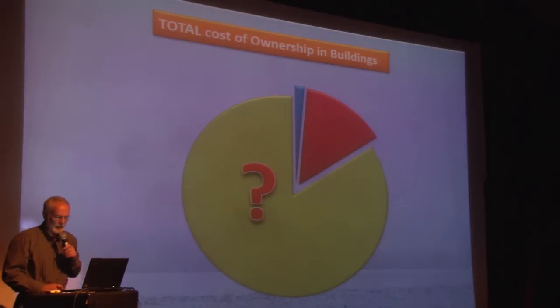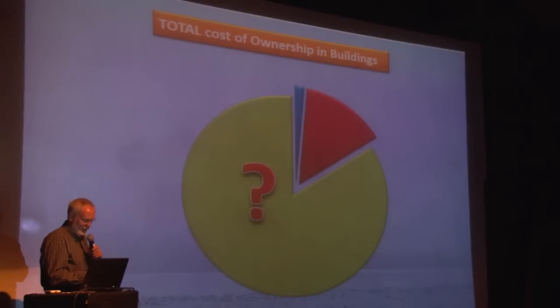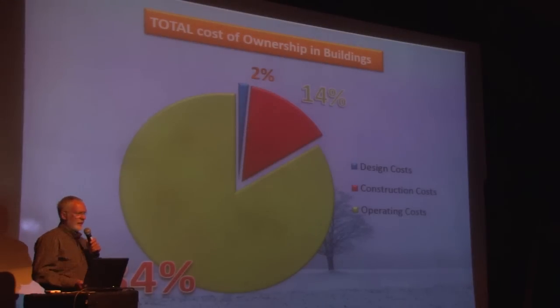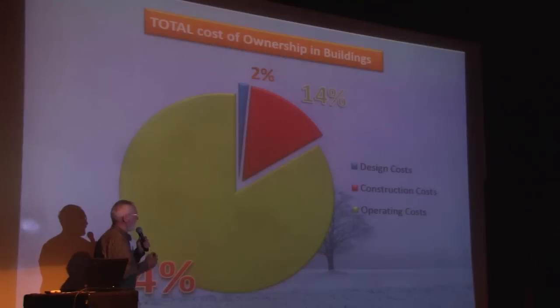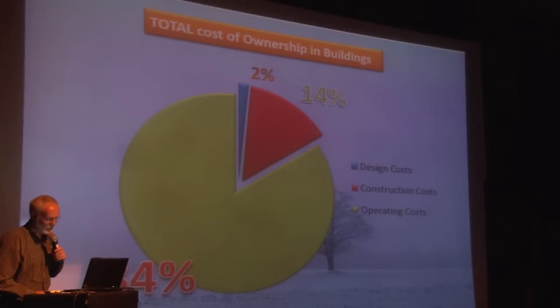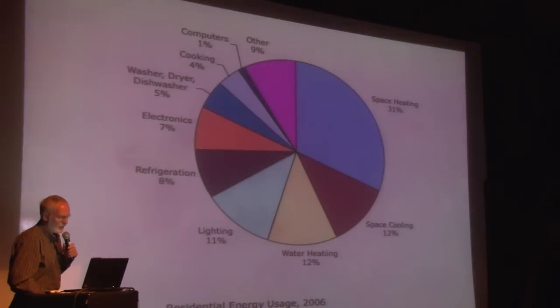So why are we going to talk about this stuff? Well, the cost of ownership of a building, what do you spend your money on over the life of the structure? And you're going to spend 84% in the operating costs. And we all know that energy is expensive no matter where you get it from, whether it's green or oil or whatnot. It's expensive. And that's what your house costs you mostly in the equation. So we're concerned about that, and we're going to talk about how we can save some money.